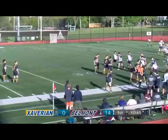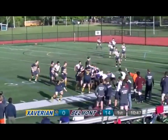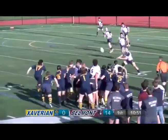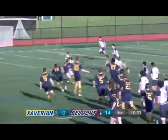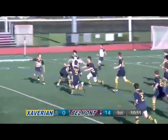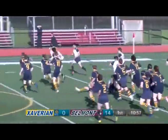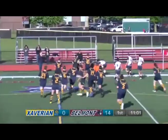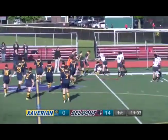Oh, coming in. Plays straight. Quick ball to the first jumper. Trying to maul it again. It's out quickly. Oh, beautiful. Beautiful. Sam finding some space. Finding Pierre. Keeps the ball.